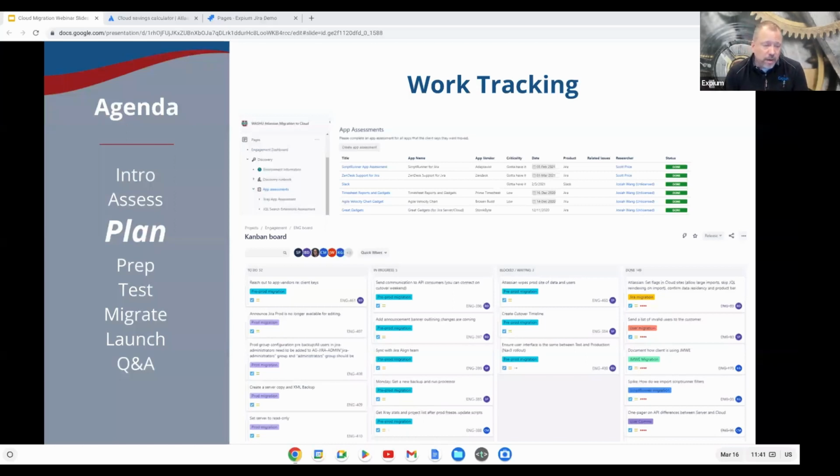Another option is what we call lift and shift. Just take everything, don't clean it up, just move it all over. You can do a phased approach, which is project by project, even Confluence space by Confluence space. It's something we don't see real often, but we have seen customers do that.